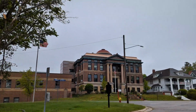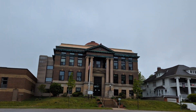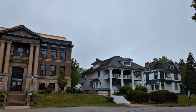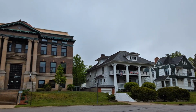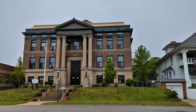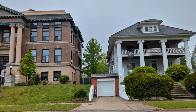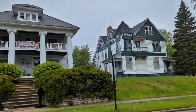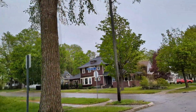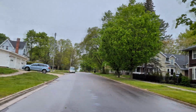And that is the courthouse for Wexford County. And it looks like it might have been at one point the mayor's or the county commissioner's home next door, but I don't think it is anymore. I think it's a private residence. But that is the courthouse there. I'll take you through a little bit of the residential area before we circle back to the historical museums and things like that.